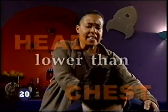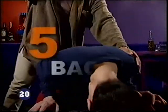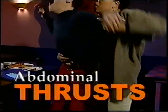Most choking incidents in adults happen when food goes down the wrong way. If this occurs, encourage the person to try and cough the obstruction out. Their head should be lower than their chest, so help them to bend over and give them 5 firm back slaps. If they still can't speak or breathe, their airway is probably completely blocked and they could die within minutes. You must keep calm, but act quickly and try abdominal thrusts.